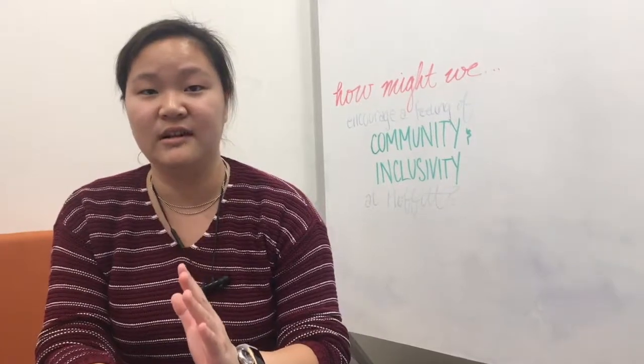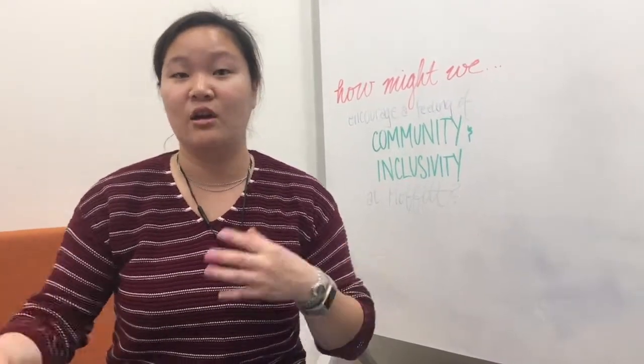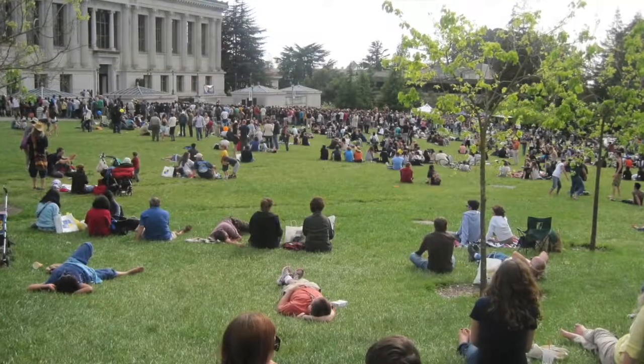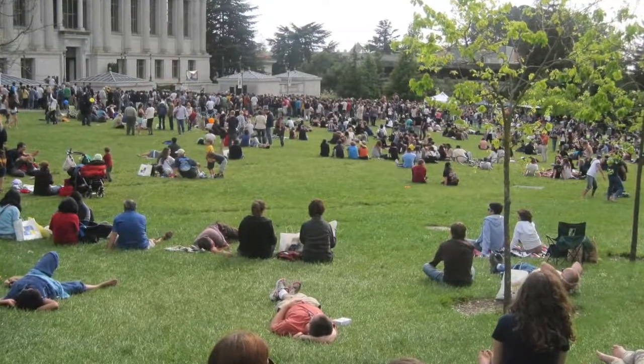Furthermore, students who are seeking to make the most out of the existing space at Moffitt should be able to check out lap desks, and these are portable desks that make it really easy to work even if you don't have a formal desk. These can also be taken out to the Glade, for example, so you can catch some fresh air while you're working on your problem sets or doing some comfortable coding.